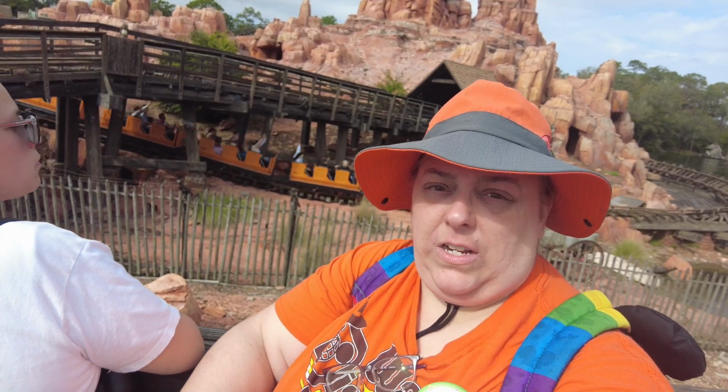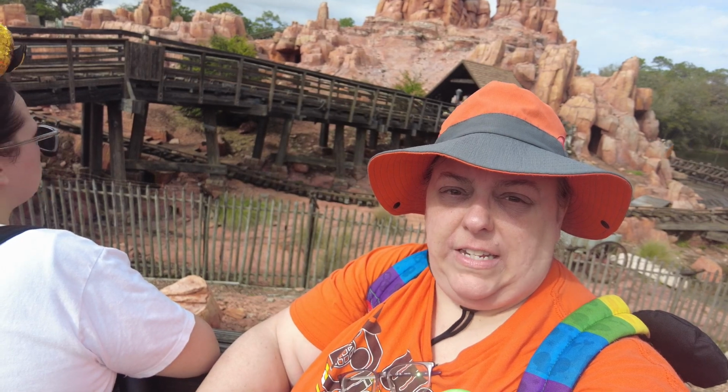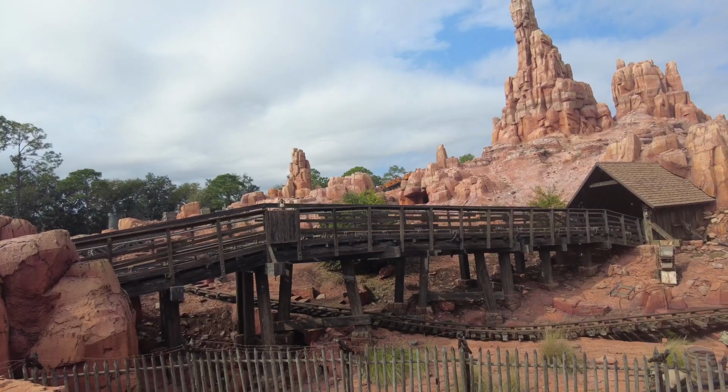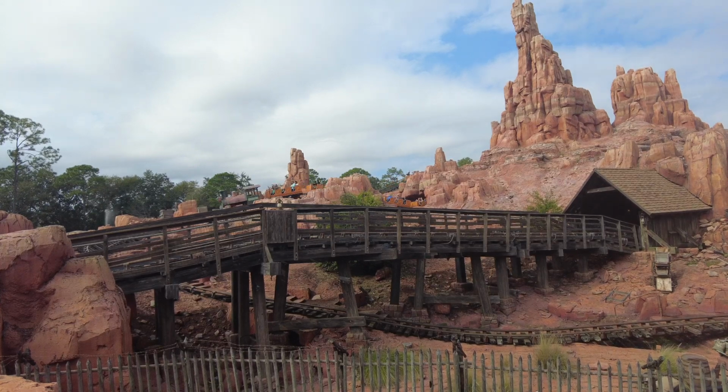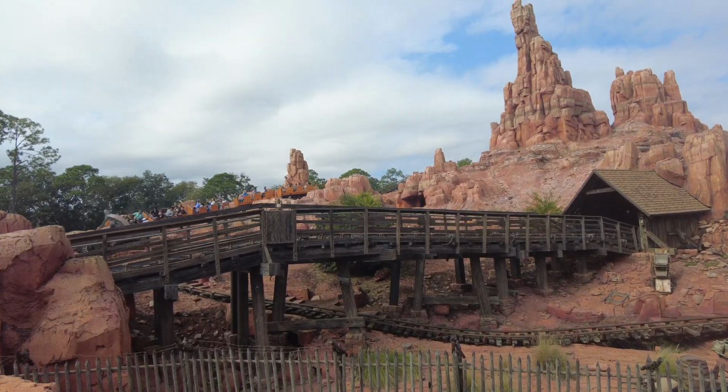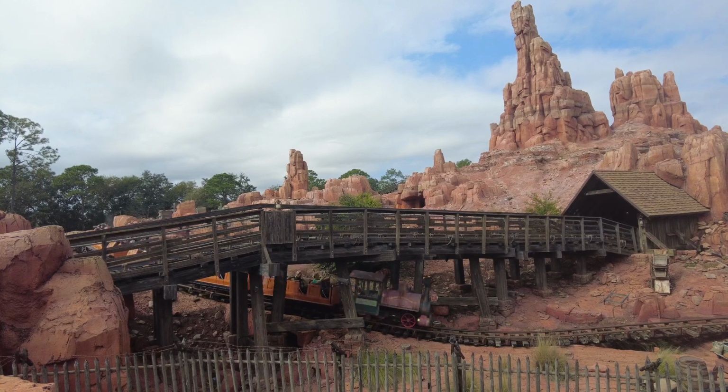Over here at Big Thunder Mountain before it closes for refurbishment tomorrow, January 16th until January 20th. Pretty big line, about a 30 to 40 minute wait, but everybody's getting their rides in, so let's check it out. So all Disney is saying about the refurbishment is that it will reopen on Sunday, January 20th. And Big Thunder Mountain was actually closed last year at this same time, so it's just standard maintenance.